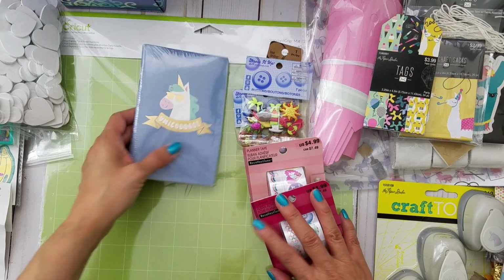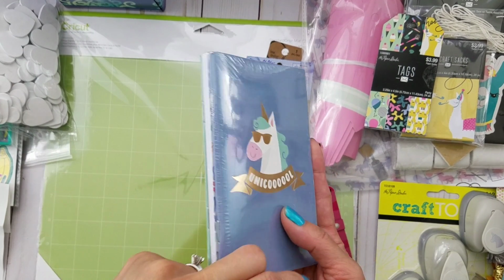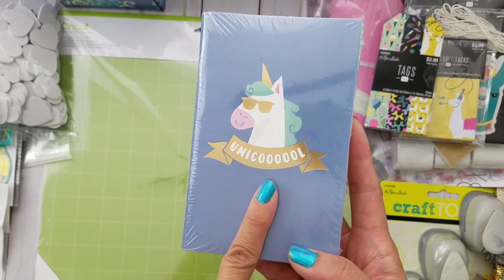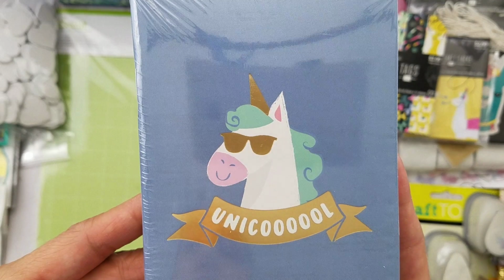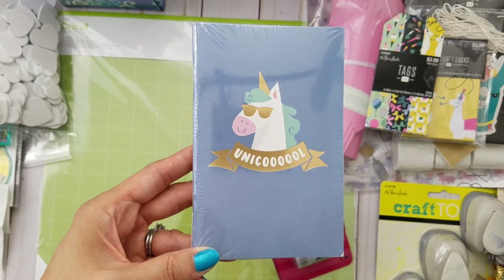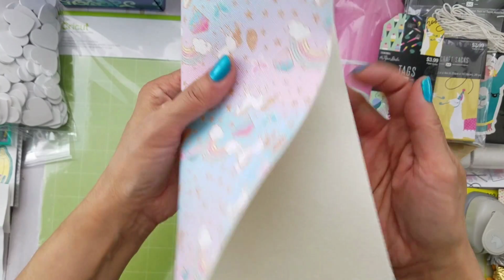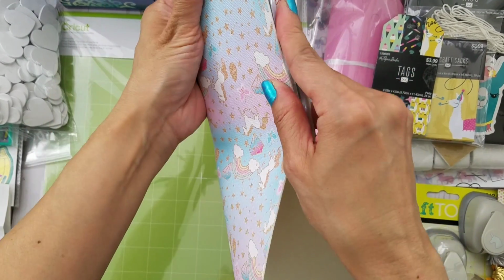And then from the bins where they have like, I think it's like the $2 bins, but actually this was not $2. This was $4 something. So I don't know if it just got lost in there, but I just thought it was so cute for my unicorn project. So I'm gonna do, I think it will go perfectly with this cover, and I'm hoping that it fits. I think it will. It's gonna be pretty close.